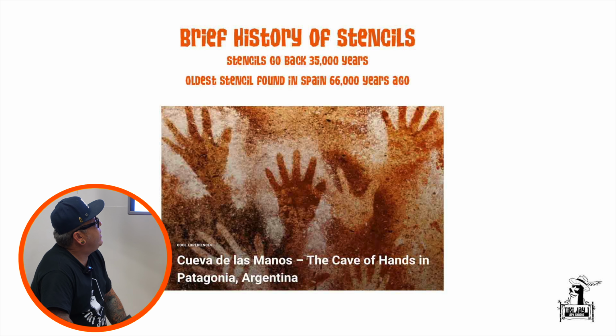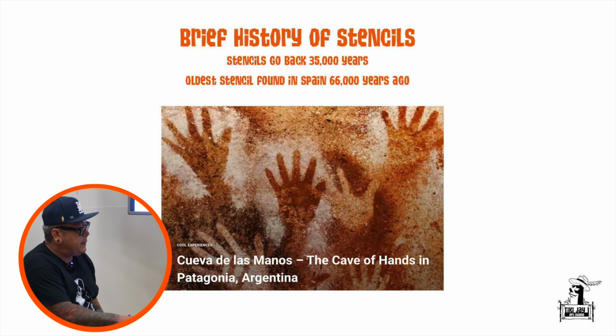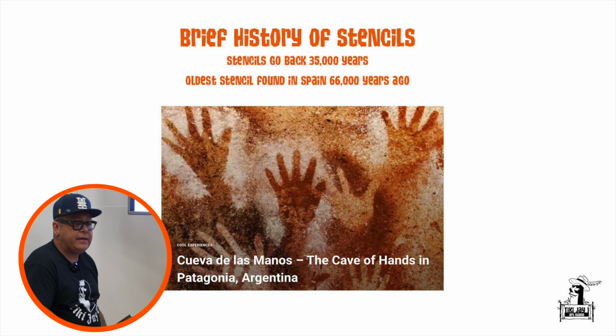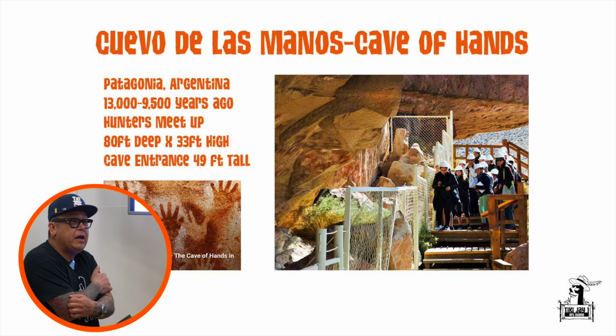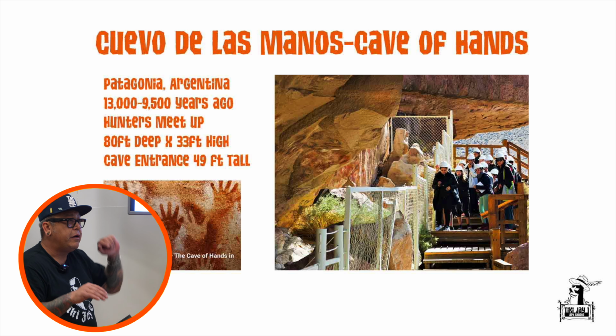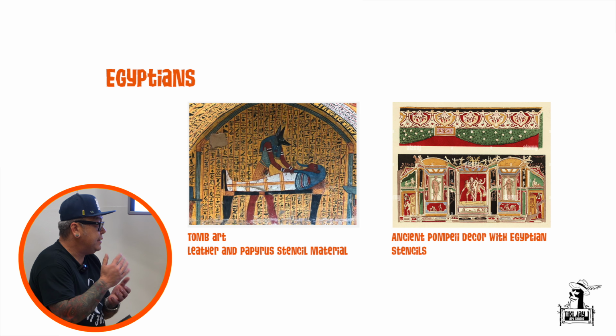These are some of the very first stencils ever, going back in history. This is called the Cueva de las Manos, the Cave of the Hands. It's in Patagonia, Argentina. These go back 35,000 years, and it's pretty much a cave where all these hunters used to show up and meet up, and that's how they showed that they were there, by blowing paint pigments over their hand and creating these hand prints, with their hands as a stencil.